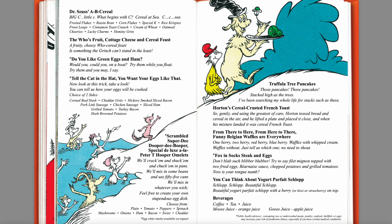We ordered the scrambled super duper de booper special deluxe a la Peter T. Hooper omelet, Putney Belgian waffles, truffle tree pancakes, green eggs and ham, and another omelet with sides of pork sausage and hash brown potatoes. That was a mouthful. All right, so the green eggs and ham are green eggs sitting on ham, sitting on a piece of English muffin.